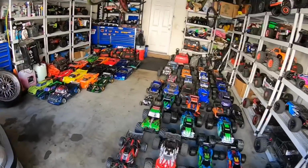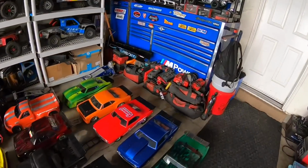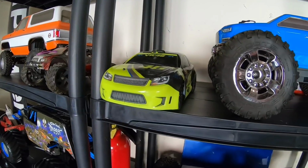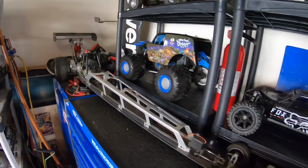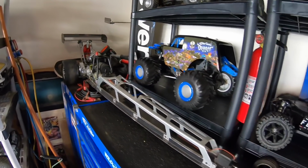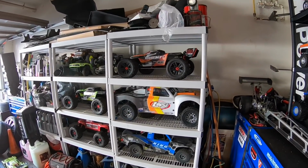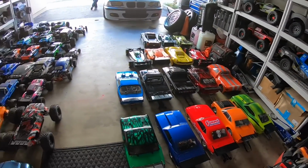Because we do have smaller RCs from when the kids were little, which there are some stuffed in the garage over here. And everything you see here, my Primal's up on top of my toolbox right here. I do have the cover off of it. It's undergoing some surgery right now. I've got some two-stroke content coming for the two-stroke guys. So stay tuned and we'll get into it.